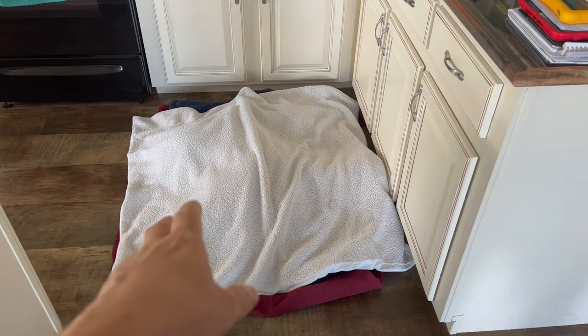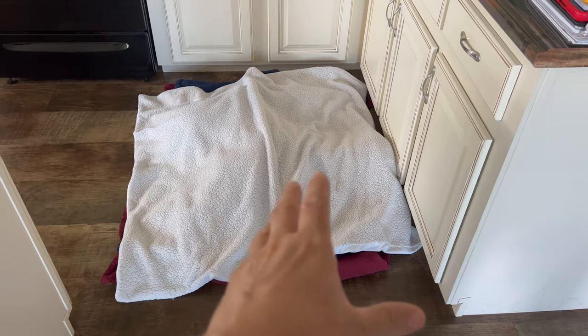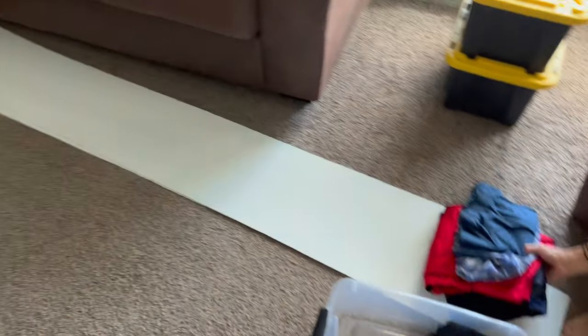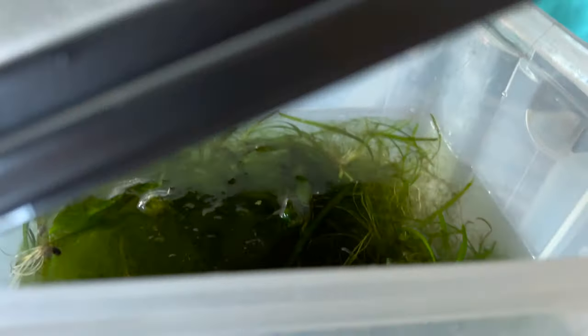And while I process these, I'm going to keep them covered, keep them sleeping, because that's what keeps them calm. And I'll just work through washing them out. Got my towels ready. Containers are ready. Going to customize some tops. And I got some aquarium water with a bunch of algae-covered plants.